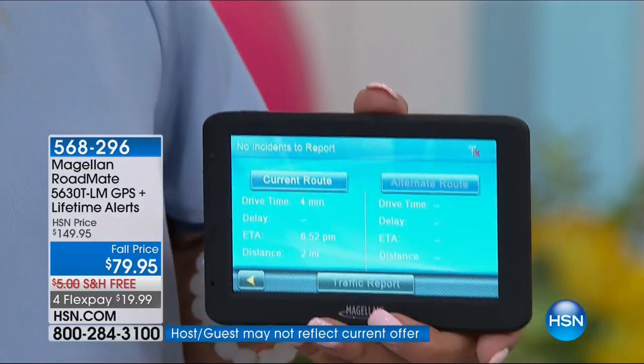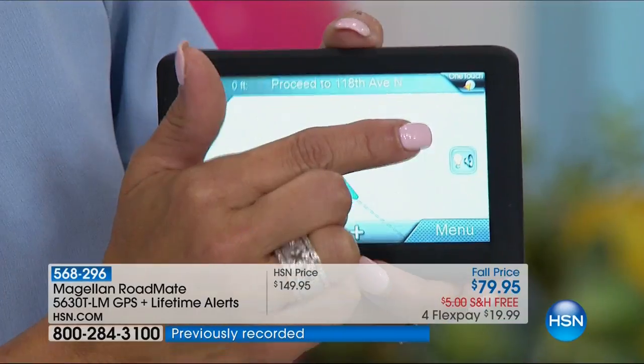So you've got that. Now, something's really, really cool and unique to Magellan. You will not find this with any other GPS company. They have something called One Touch. Now, what One Touch is, is this little icon that's up in the top corner of the screen.